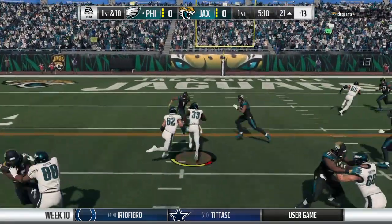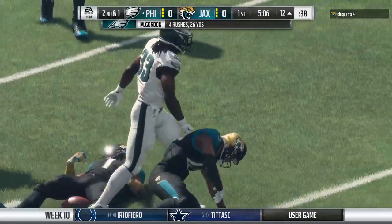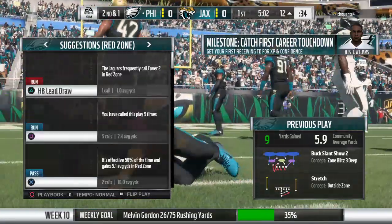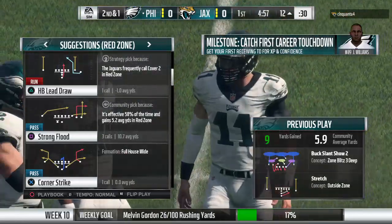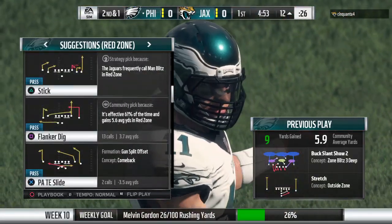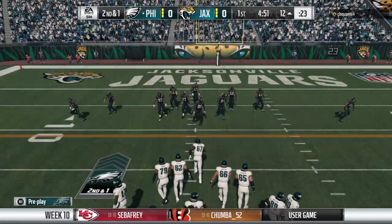The handoff goes to Gordon, running left. 9 yards is the pickup there, and they'll have a 2nd and 1. If these kinds of lanes are available, you have to feel like he's going to have a pretty big game on the ground. Yeah, you can tell early on he's got a little burst in his step, and that's a big pickup right there on first down. And the 8th play on this drive coming up.